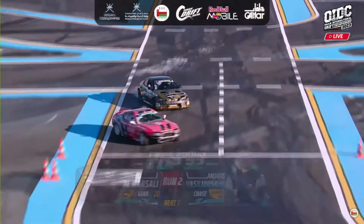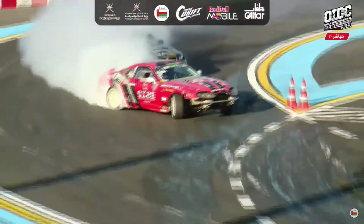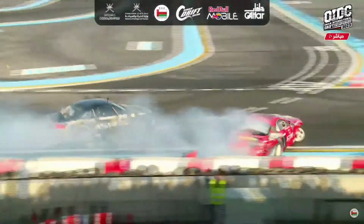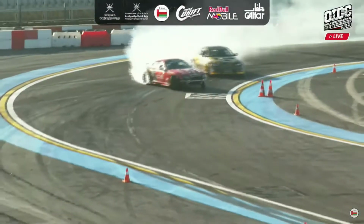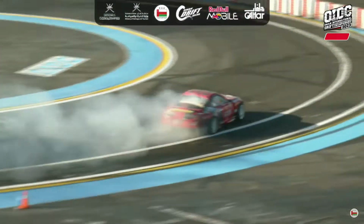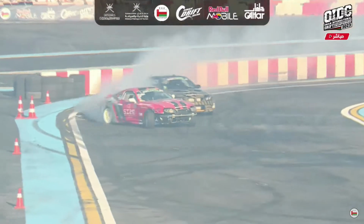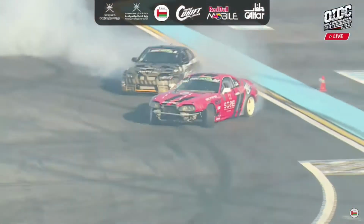So how will Ria get on with no power steering as he flicks it in? Not a bad job, look at that, using all the lock in that Supra, trying to hold on, but Vasiliauskas is right there with him. Riyadh's doing whatever he can to try and pull a gap, but Vasiliauskas knows he will have a huge advantage. Oh, and there's the power steering issues. He does a great job. Riyadh does not, hit the wall there.